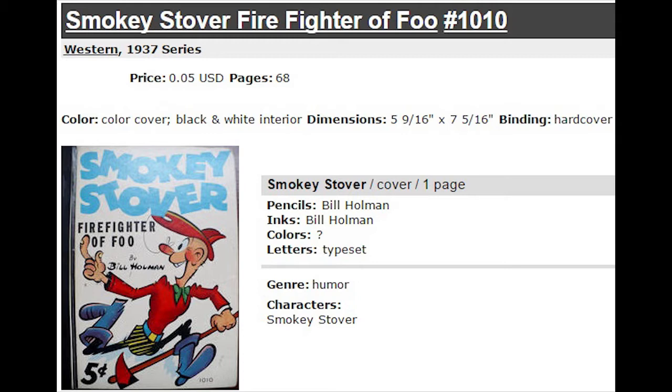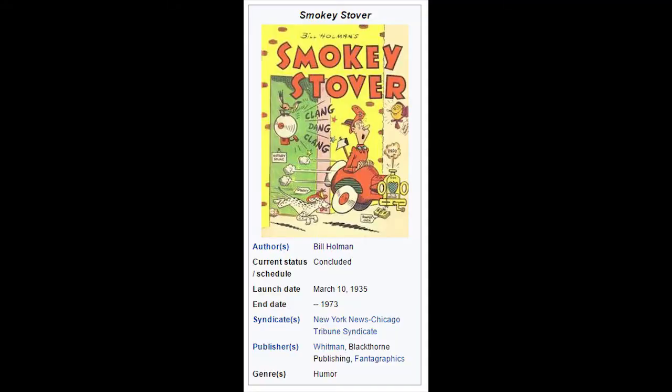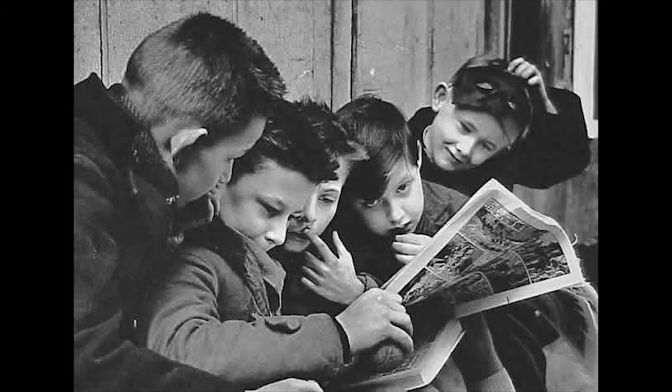The dimensions were 5 and 9/16 by 7 and 5/16. It's a hardcover edition book, and the cover art is by Bill Holman of Smokey Stover. Smokey Stover is featured in 63 pages of comic strips. The humor title from Bill Holman, reprinting daily newspaper strips from Chicago Tribune and New York News Syndicate.